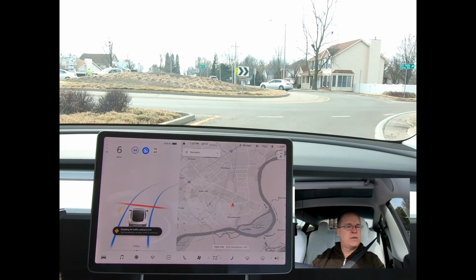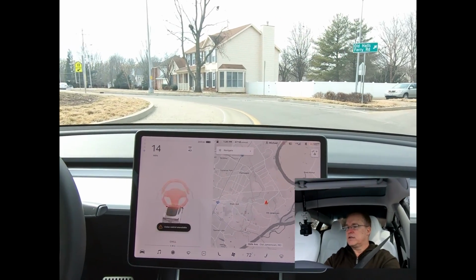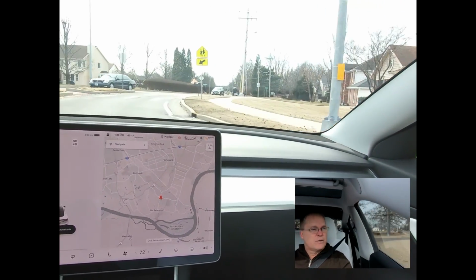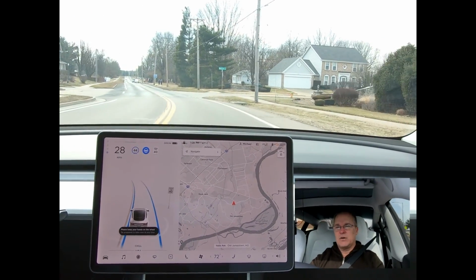As you know, with the yield signs, they treat it as a stop sign. I'll hit the accelerator, and she kicked it off. We know that she's not programmed for roundabouts, so it's okay, but we'll just see how she does. Got our wheel back, and we're back into autopilot.